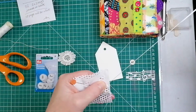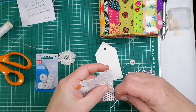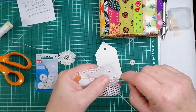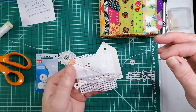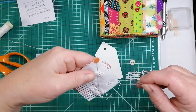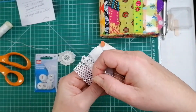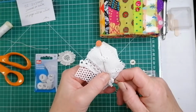Some people have really done these really, really elaborately. And that's lovely if you've got the time. I don't. What shall I do? Let me think, let me think. Might do a bit of chain stitch, actually. I quite like a bit of chain stitch. Let's do it.